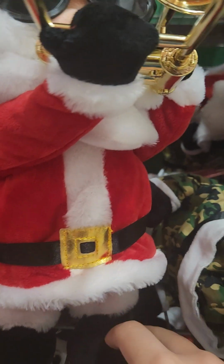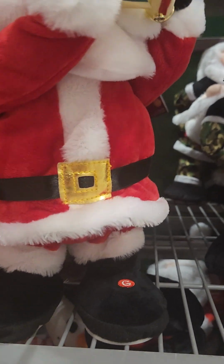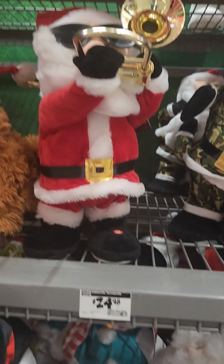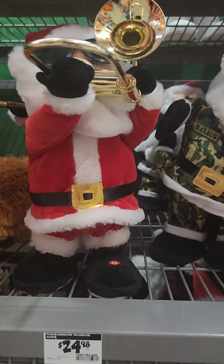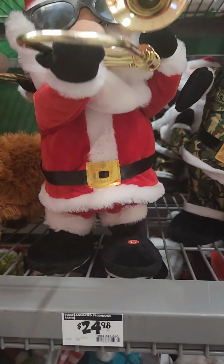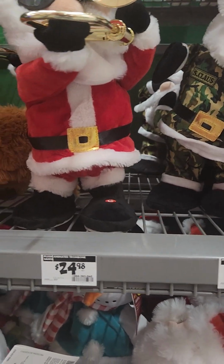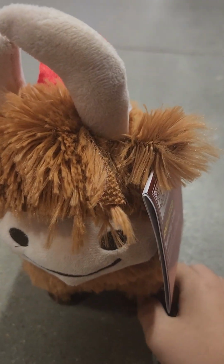I have one. I got mine last year for Christmas. Right, and here we have the singing Highland Cow too. I have the 2022 version, but this one sings a different song.